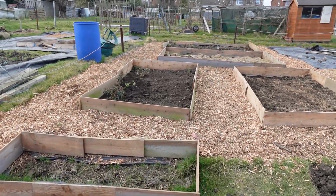A few bits were off camera because number one, my dad came so I was chatting to him, and number two, I was getting on with a lot of weeding, hoeing, mulching, the really boring jobs that no one cares about, pulling kale out of the ground. But I'll give you a quick rundown of what I've been up to. I'm very tired. I must say the new plot is looking mighty fine.